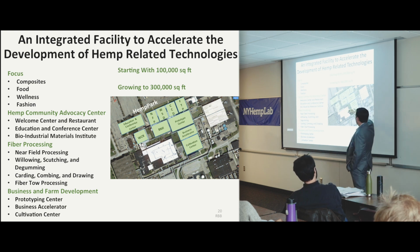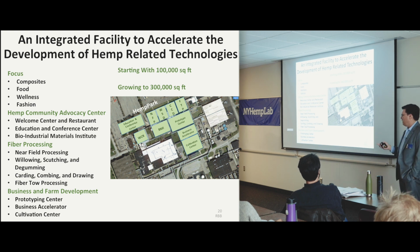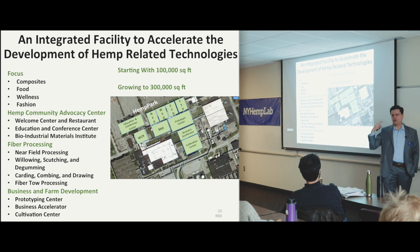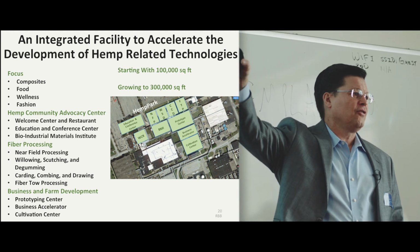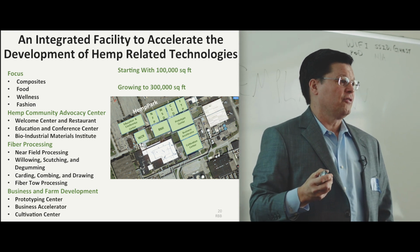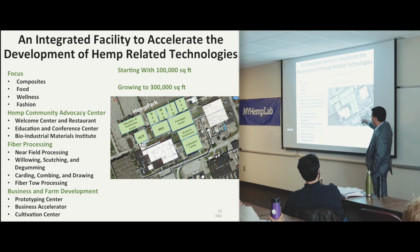The other part of this we feel very strongly about is almost an innovation center, because if we're going to be helping companies transition from glass and carbon products over to more natural products, we first have to demonstrate that we can do that. And so we're going to need processing equipment. We also need business acceleration support. This is the old IBM facility. This is an old chip fab facility down there at IBM. They want to fill that up with sustainable businesses. So in order to do that, you need people to help with that. And then finally, a cultivation center, and that's an indoor growing facility.